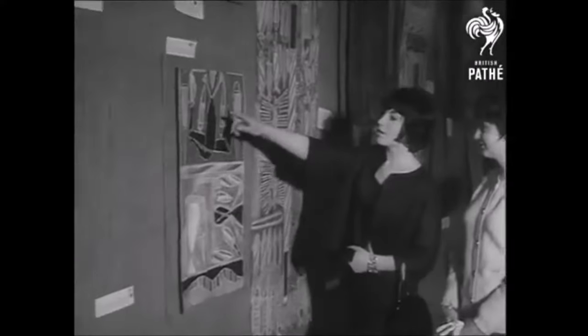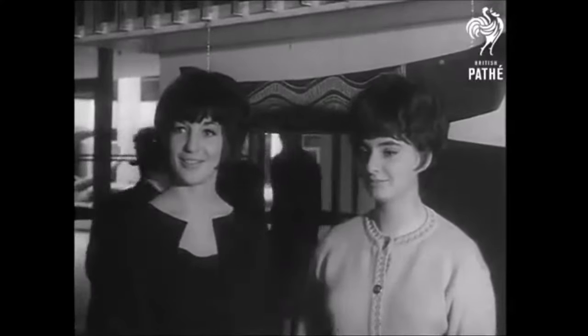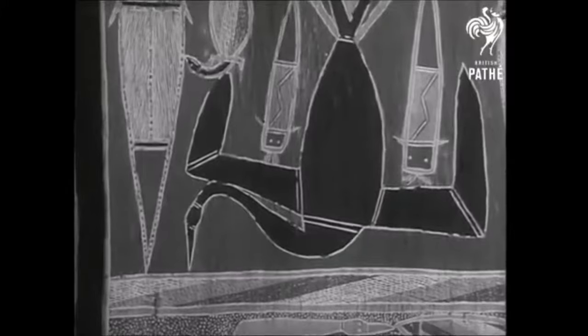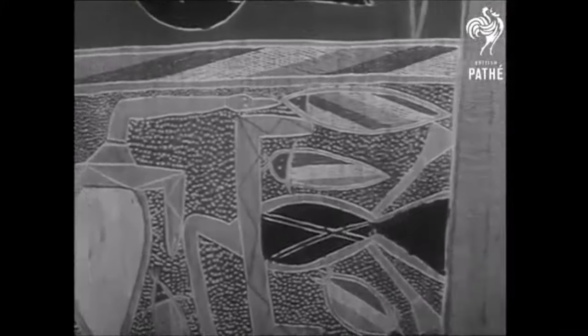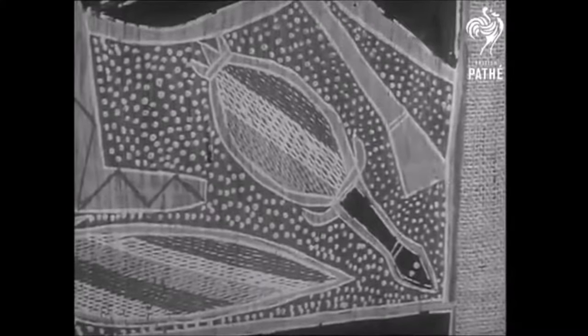This painting is called Diver Duck Dance. The artworks show two distinctive styles. Painters in northeast Arnhem Land use orchid juice to cover the surface on which they're going to paint. The paintings from Port Keats have a varnished effect, achieved by covering the surface of the bark with red gum boiled with water.